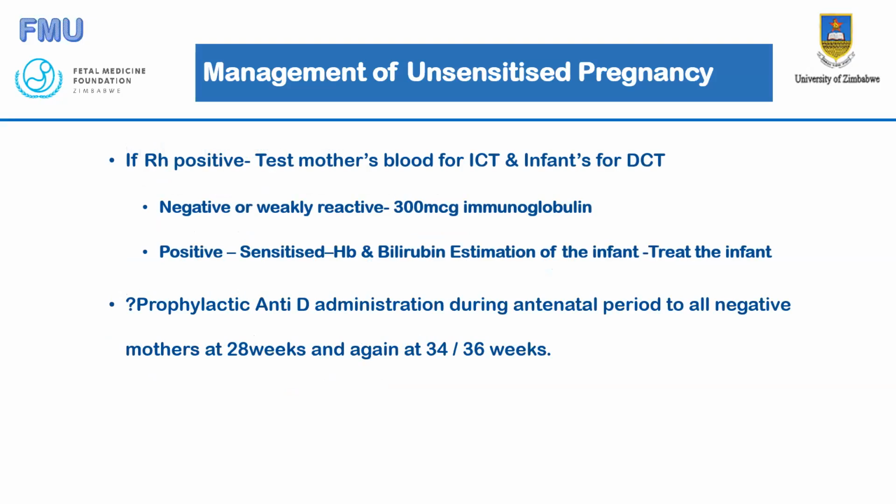What is the direct Coombs test? The direct Coombs test is trying to check if there are red blood cells that are already attached together by antibodies. So we're trying to see if there are red blood cells that have already been attacked or agglutinated together by the antibodies. That's the direct Coombs test, and that's what we do on the fetus. The indirect Coombs test is to look for antibodies within the mother's bloodstream, while with the direct Coombs test, we're looking for evidence that the red blood cells of the baby have already been attacked.